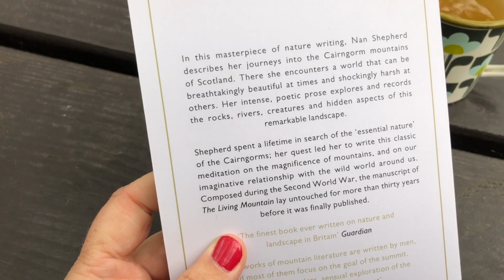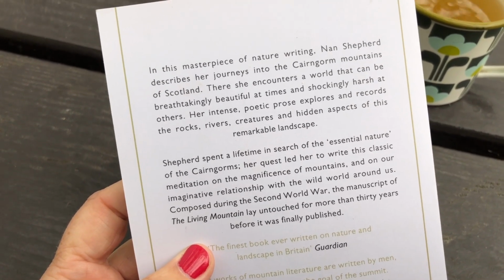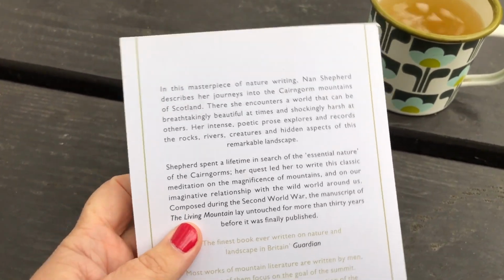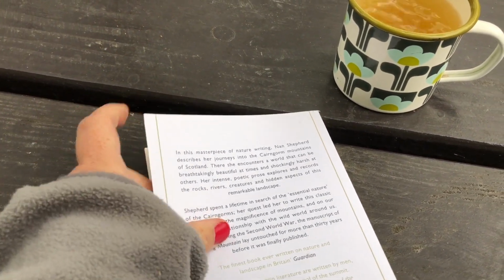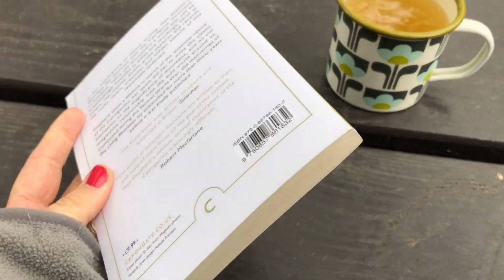Yeah, so it's basically about stuff about the Cairngorms. So I'm going to read it even though I'm no longer in the Cairngorms. The idea was I was going to read it while I was in the Cairngorms, but I shall still enjoy this book anyway, so I'm just waffling now. I'm going to start reading this book.